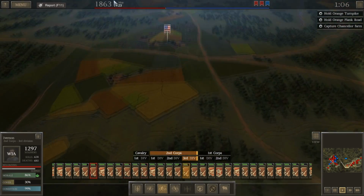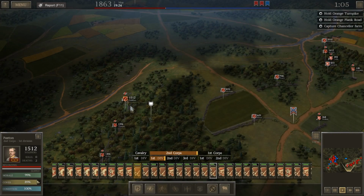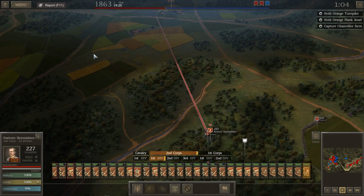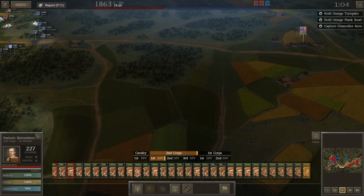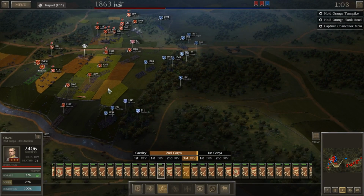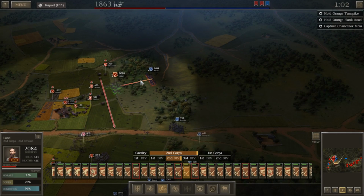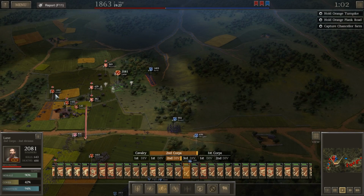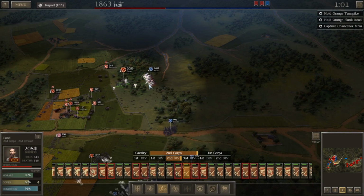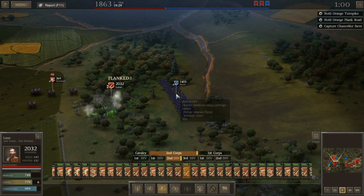I don't know if we can advance. Maybe we can try and scout out and see if there's a lighter enemy force ahead of us. I'm not sure, but I guess we'll see. We'll send Paxton skirmishers, because again, the objective is the Chancellor's house. Heath just got shredded. Why aren't you forming up? I don't want you to charge him. I want you to volley him.